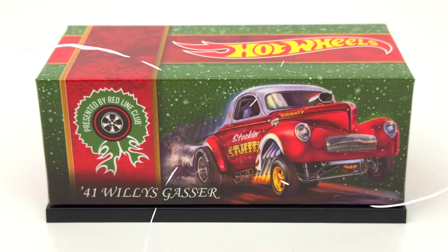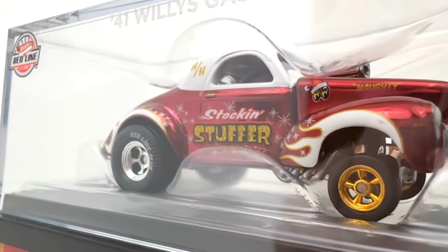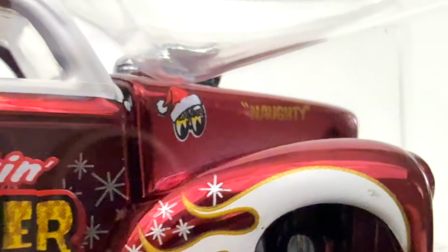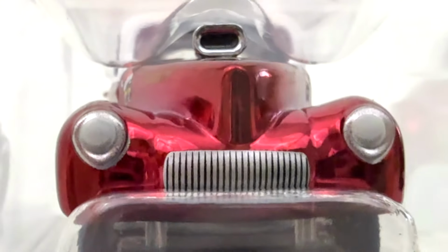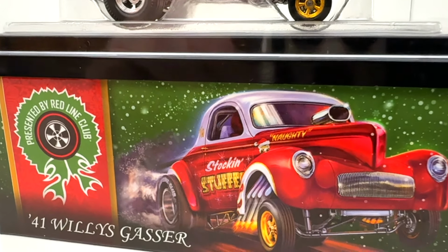It's almost that time of year again when the '41 Willys Gasser will have to help Santa deliver some presents. They say when reindeer power isn't enough, the horsepower of this drag strip champion can get the job done. It's a great looking holiday themed Redline Club vehicle to celebrate the season.